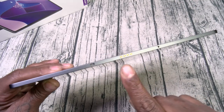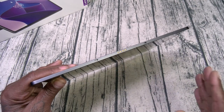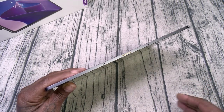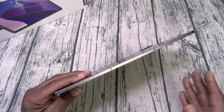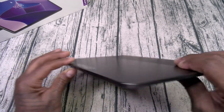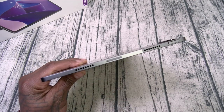Okay, in the bottom, you got your pins. This is if you want to use the keyboard case, which, on a side note, I didn't bother buying this time because I'm realizing that a lot of the tablets that I got are pretty much only used for watching videos, right? Scumbag videos and regular videos. So I don't really need a keyboard. And when I do need a keyboard, I tend to use a Chromebook or a laptop. On the top, two of your quad speakers.